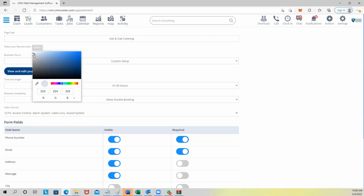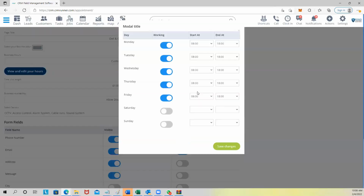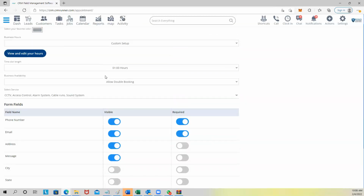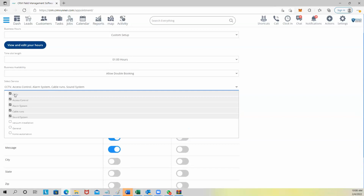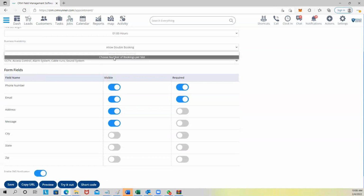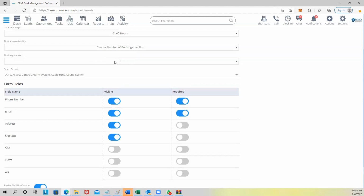So let's do it kind of in the middle, whatever. You can choose any color that will fit your needs, and you can choose your hours of operation, when you can do this kind of event. You can show the different menus of the event, what kind of event they want. You can allow how many bookings can be done in the same day time frame, so you can say up to 4.